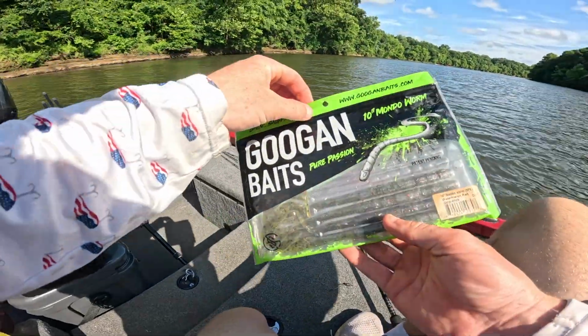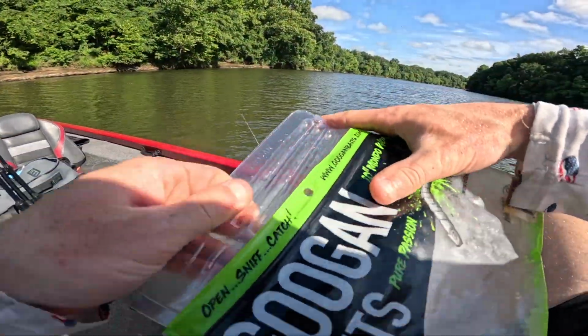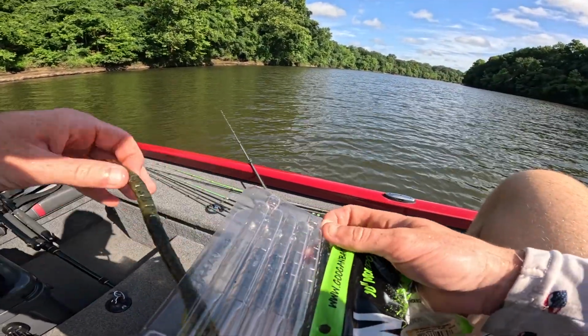Alright, we're gonna grab a 10-inch Mondo worm. See if maybe that'll get us a bigger bite, bigger plastic. The water's surprisingly clean, so I think this will do really well.